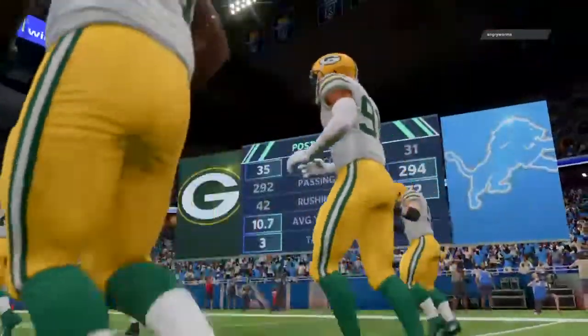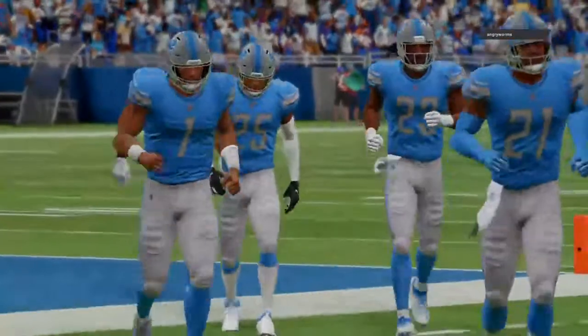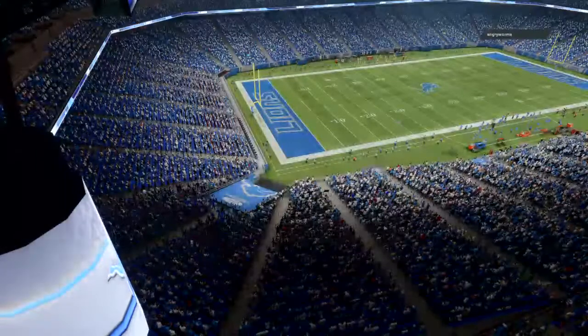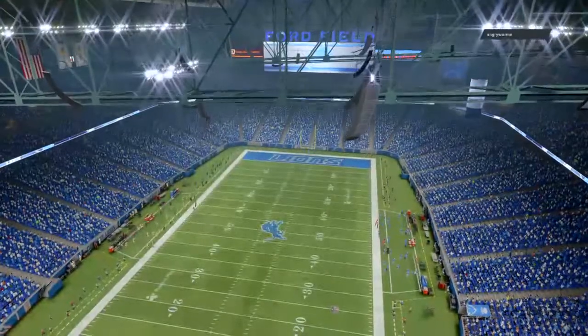So for the Packers, they get back in the win column as they move to 2-1 now on the year. And they'll get another road test next week as they head to the Windy City to take on the Bears. Meanwhile, for Detroit, they too will exit with a 2-1 record. And they'll look to regroup next week as they head to MetLife Stadium to take on the New York Giants.